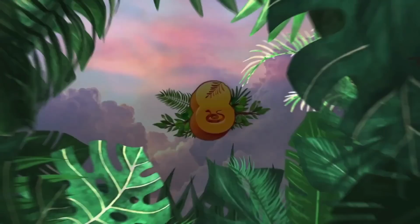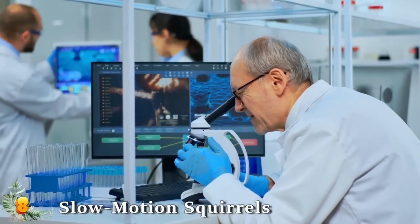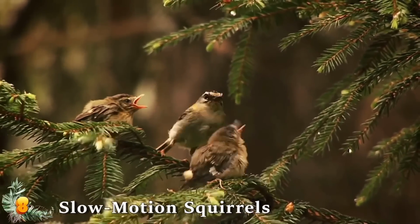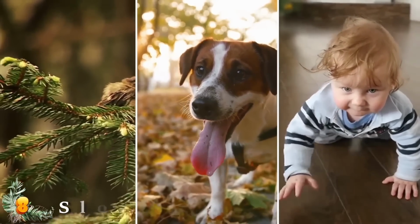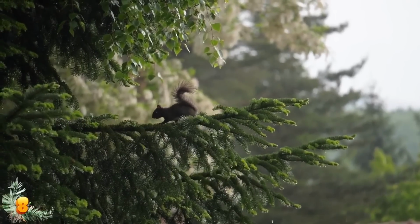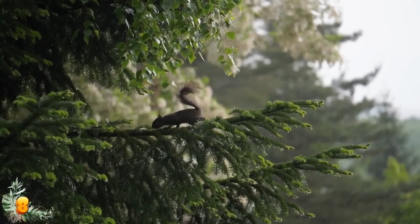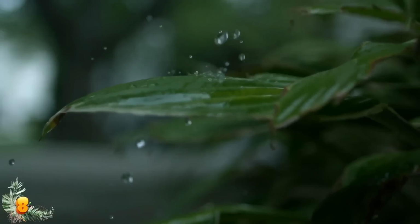Number 8. Slow motion squirrels. In a shocking discovery made by researchers at the Trinity College in Dublin, it turns out that small animals like birds, dogs, and even human children see the world at a higher frame rate than the average adult. The smallest animals, such as squirrels, may actually be looking at the world through a permanent state of slow motion, in which everything around them appears to be moving dramatically slower than what you or I would perceive.